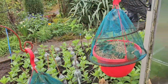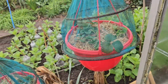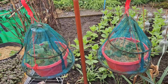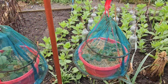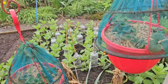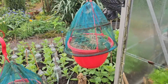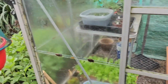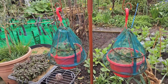Now you may be wondering, what's that? Well, the jackdaws have been eyeing up my strawberries here. These are the strawberries which were the runners from my old strawberries, which I got rid of last autumn. But these three have been being eyed up, as I say, by the jackdaws.